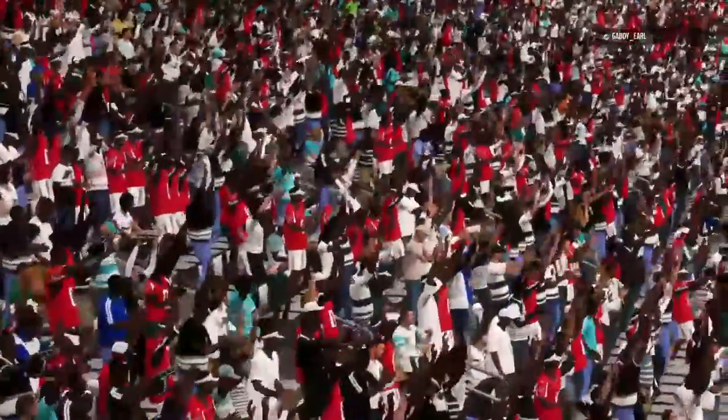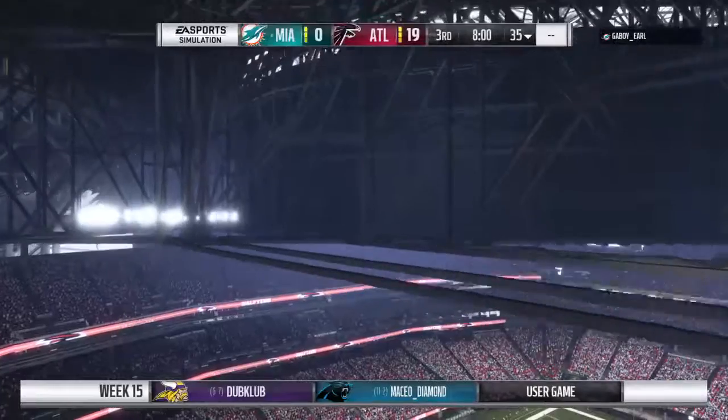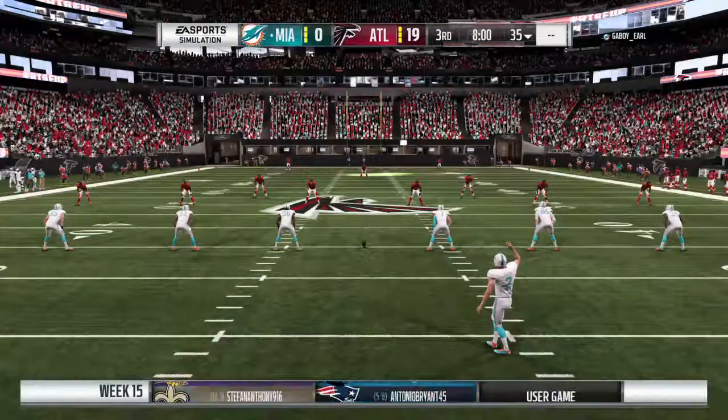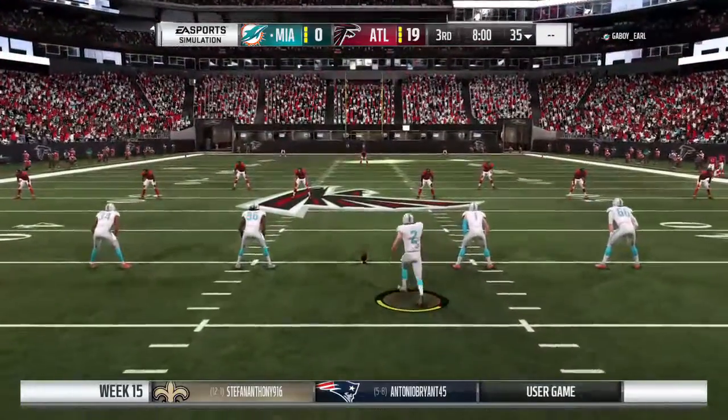So we are at halftime here in Atlanta with the Falcons out in front. As we'll head down to Orlando, that's where we find our man Jonathan Coachman at our EA Sports Halftime Report. Coach.